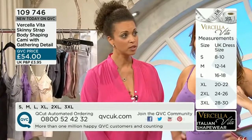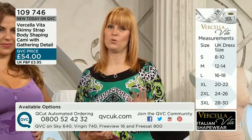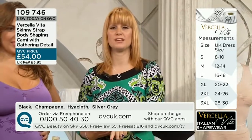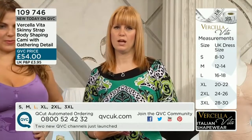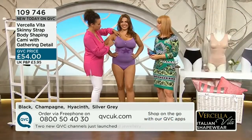Large is limited. Sorry to interrupt you. No problem. Sizes are on the right-hand side of your screen. The large is limited in all the colours. So if you're a 16 to 18, that is the size to go for. So correspond your actual dress size on the right-hand side of the screen with the letter that we've given you, from small through to XXL, to find out the one that you are. Isn't this cute? Medium limited too.